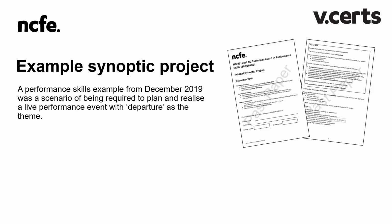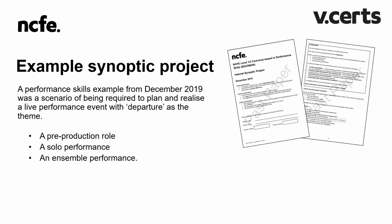This next slide is an example Synoptic Project from the Performance Skills V Cert. It had a scenario of being required to plan and realise a live performance event with departure as the theme. The brief included the task of demonstrating their skills in a pre-production role, a solo performance, and an ensemble performance lasting 2 to 5 minutes in length. The evidence that had to be provided was a video presentation, including the roles you would undertake, a baseline skills assessment and a rehearsal plan, a technical plan for production, a promotion plan, and promotional material for your target audience.